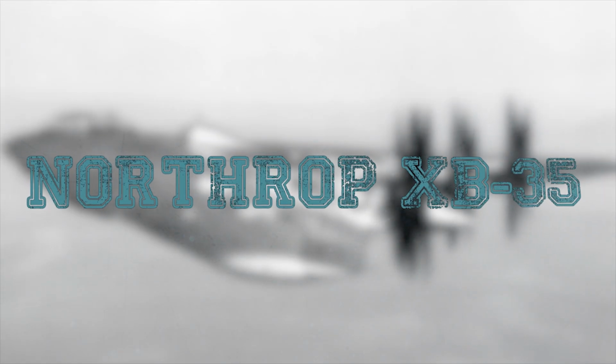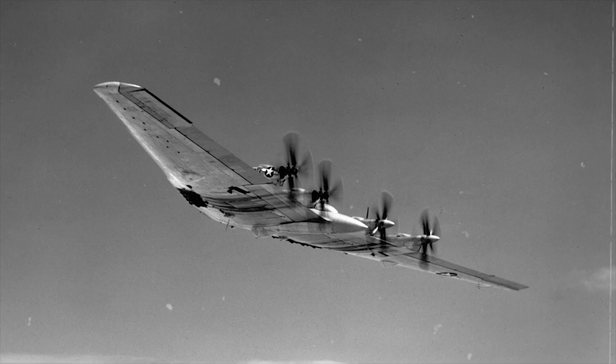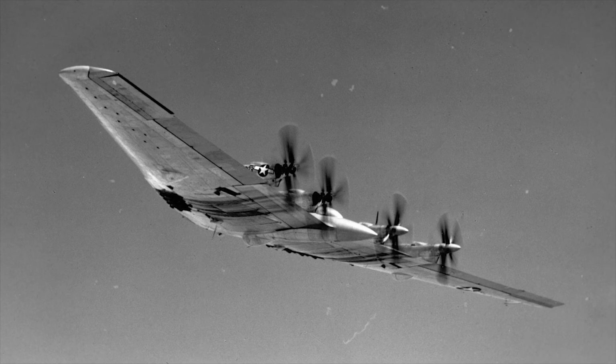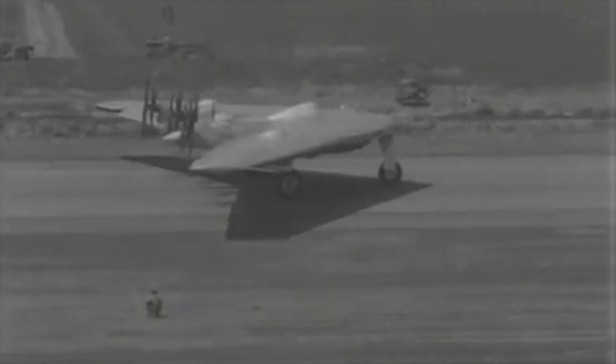Northrop XB-35. The Northrop XB-35 was an experimental heavy bomber aircraft developed by the Northrop Corporation for the United States Army Air Forces during and shortly after World War II. The airplane used the then radical but potentially very efficient flying wing design, in which the tail section and fuselage were eliminated and all payload is carried in a thick wing.